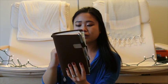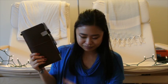But aside from that, I journal and decorate as I go because it really depends on how my mood is and what I'm feeling, because how I decorate reflects that.